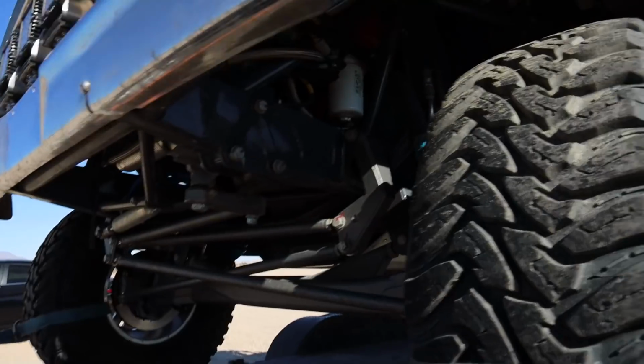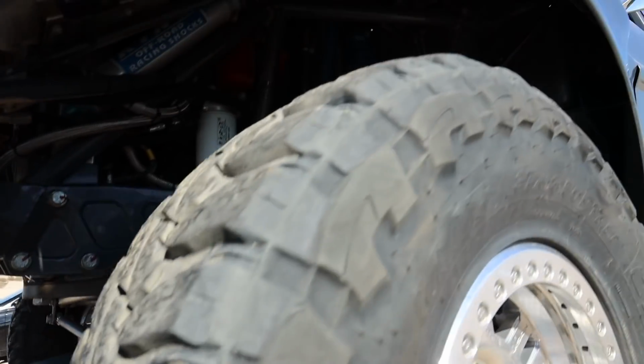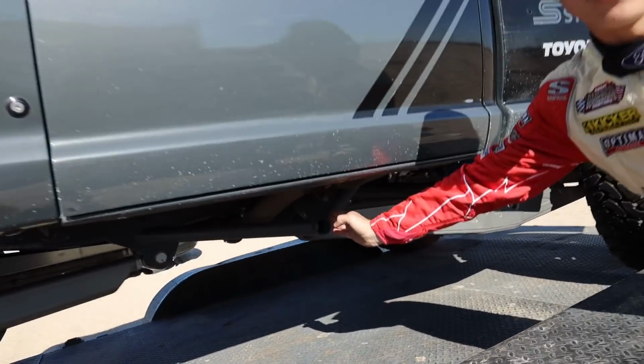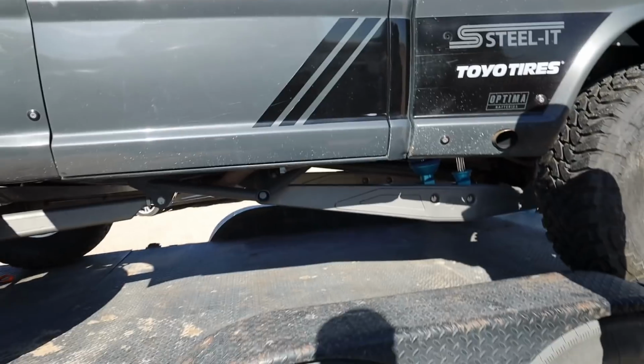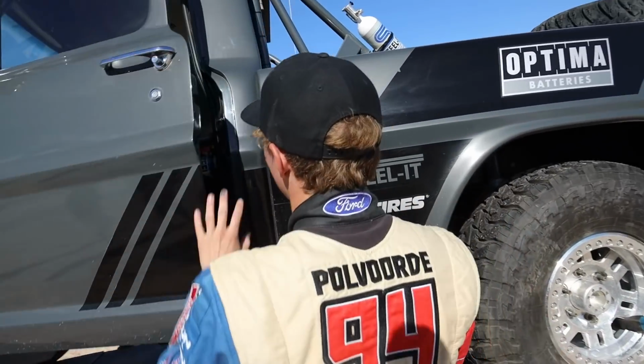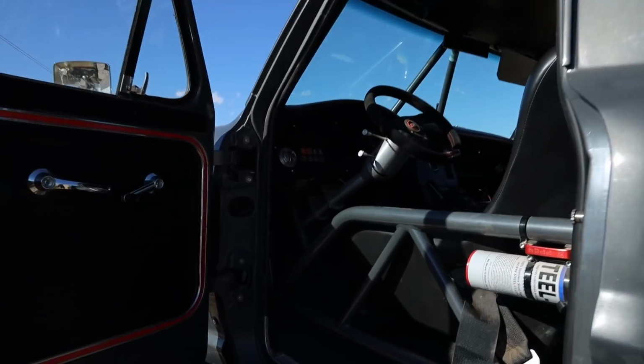Does it have some of the stock frame still under it? It looks like it. So the frame rail goes from here all the way to right here. So a lot more than most people think. You wouldn't think. I tried to keep it somewhat stock. It's pretty fun, and I like the way it looks. We can do a full walk around a little. It's a little dirty. We'll get it off the trailer and go through it a little more.